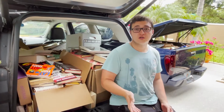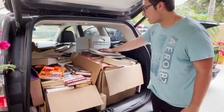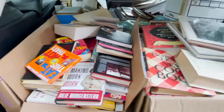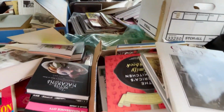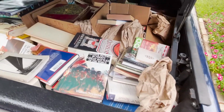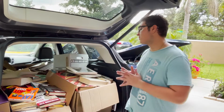So I paid $500 for I don't even know how many books, but this entire car is filled all the way to the front seat. So we spent $500 for all these books. I filled my entire car up, including the front seat. We filled the truck up as well, the back bed, and the back seat of that, and this passenger seat. So there's a ton of books.